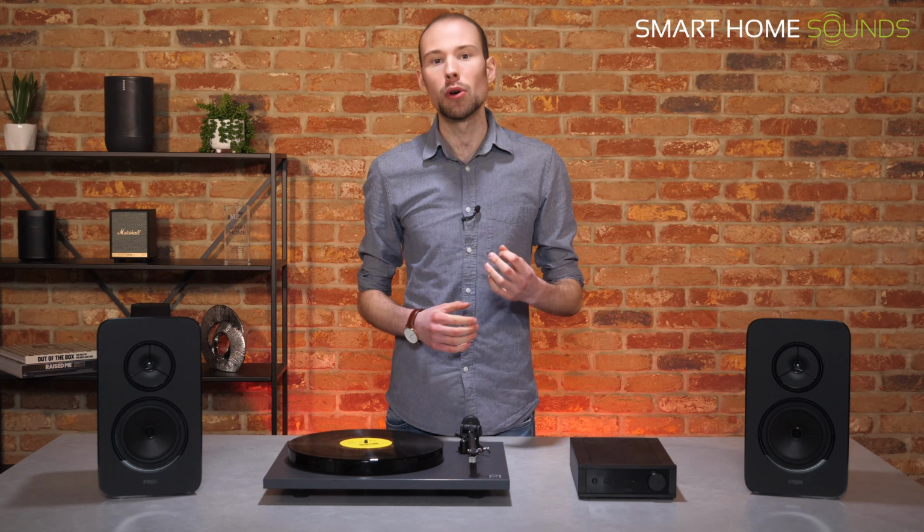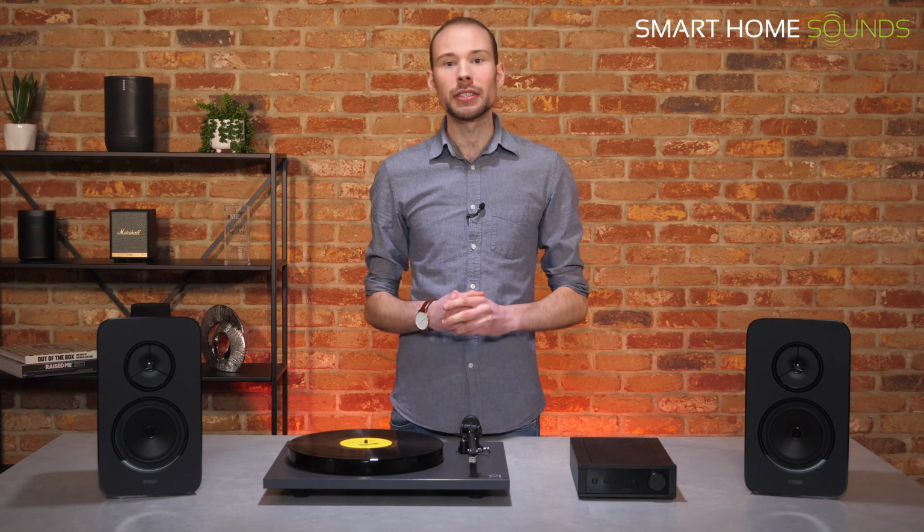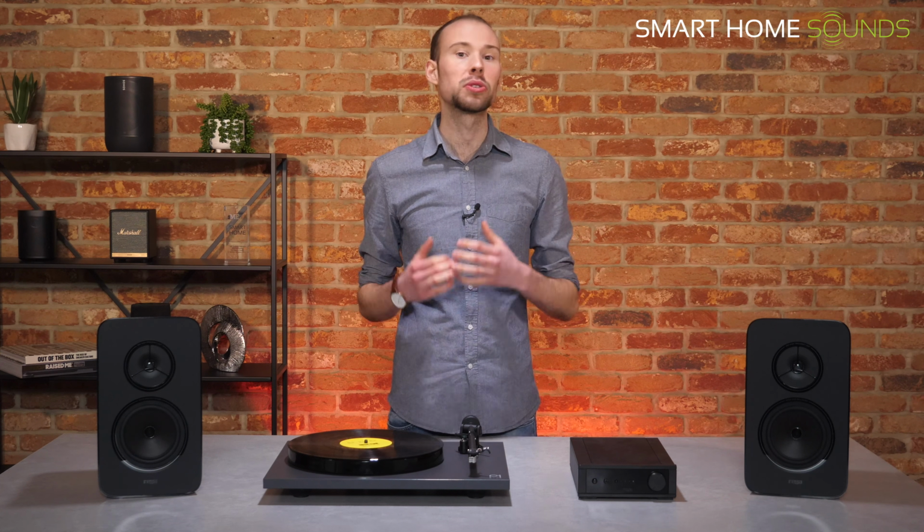I would have liked slightly more bass, so if you listen to a lot of bassy music like electronics or R&B, I maybe would go for something a little bit different, but jazz, acoustic, rock and classical all sounded stunning, and this is where the speakers really come alive.